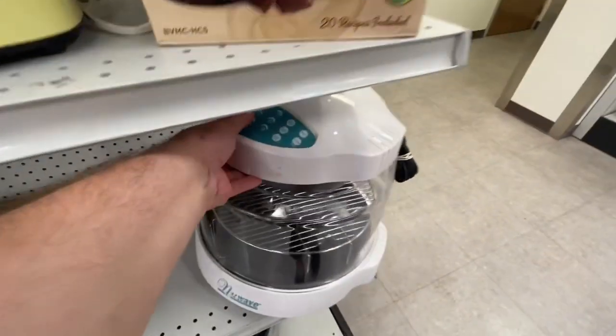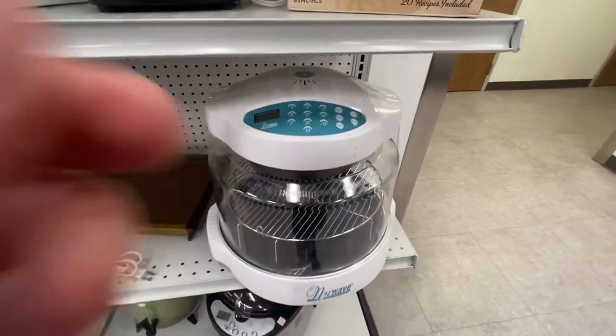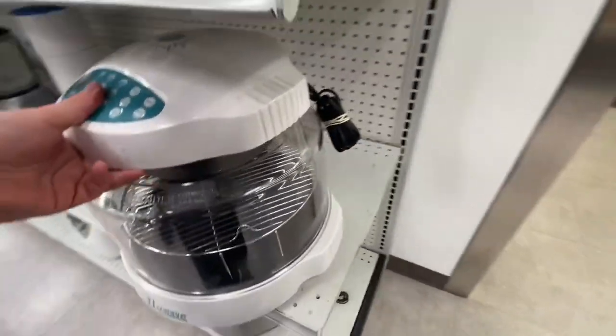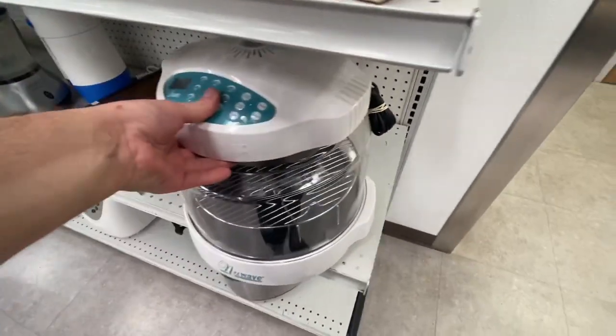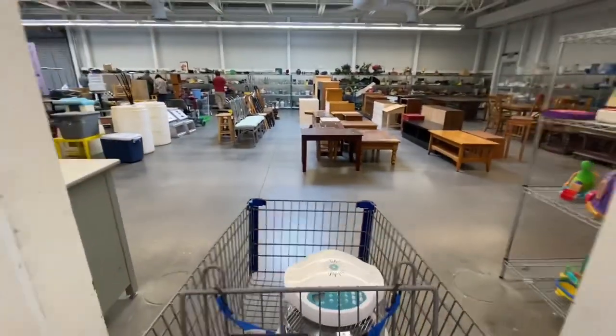So after a little bit of looking, I decided to get this $10 New Wave oven. The cool thing is I don't have to test it because I could piece it out for a profit, or if it works, I can make a little bit more, so it's a no-brainer at $10. Now I'm going to head out to the yard area where they have a lot of bigger items like furniture for sale.